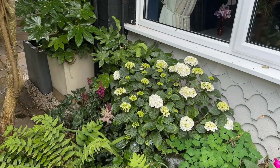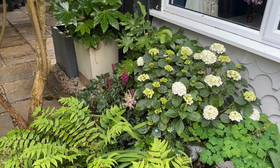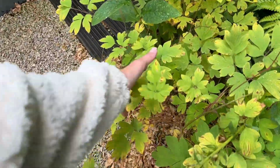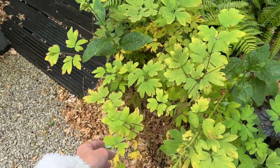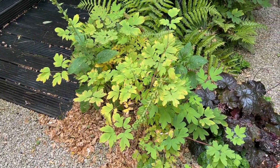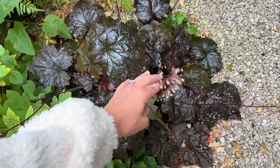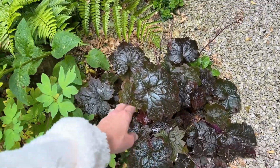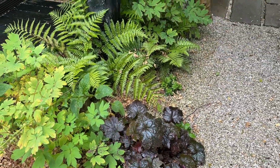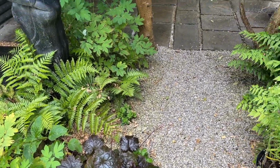The hydrangea's not looking too good. It has been a bit snail damaged and it's taken a little while to get going. But I mean, it's looking all right. The ferns are looking great. The bleeding hearts are going yellow, which means that for me it will be nearly time to cut them down to the ground, and then I will divide them ready for next year, and I will show you how to do that. Heucheras are looking lovely. Absolutely love a heuchera. They grow extremely quickly, so that clump will definitely be ready to divide. That'll be another one that I can do in the autumn.